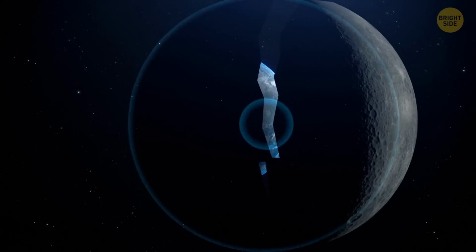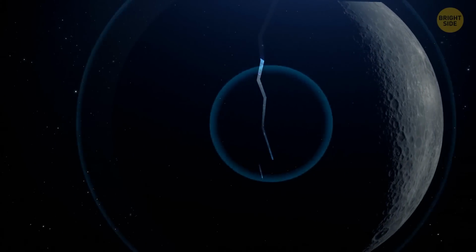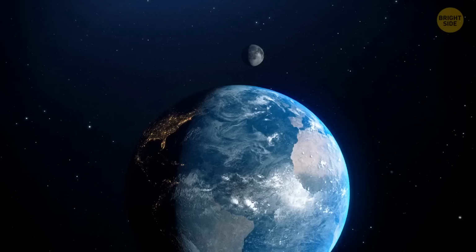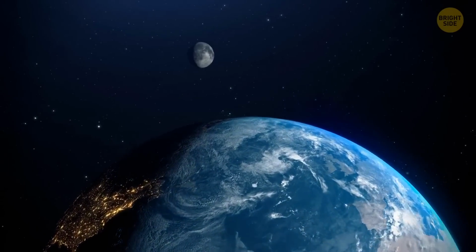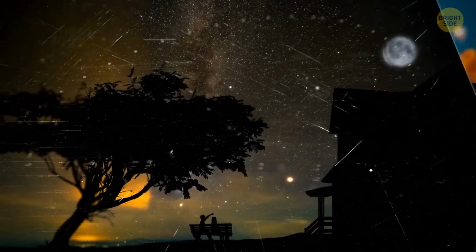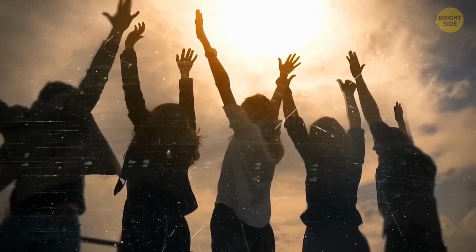The Moon's great gravity attracts them back like a magnet. Scientists are sure that the parts will connect in a couple of billion years, and the Moon will become the same as it used to be. But the coolest thing is that people won't feel any changes. Everyone around the world will celebrate this good news.